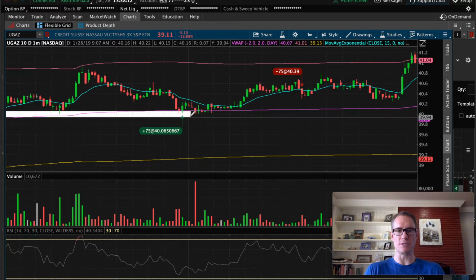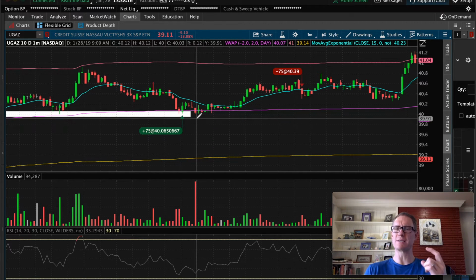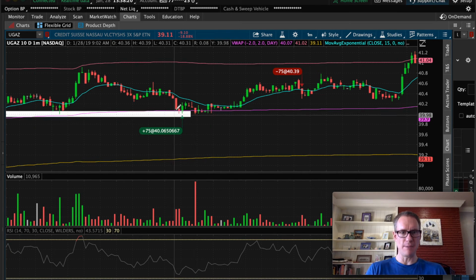I was stopped right underneath this rectangular white box, which I consider my support range, where any bounces in here are acceptable. If we break below it, I start to question it and we'll probably stop out.